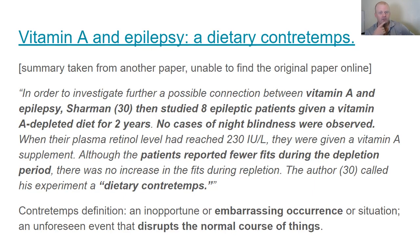So here we go. Quote, "In order to investigate further a possible connection between vitamin A and epilepsy, Sharman then studied 8 epileptic patients given a vitamin A depleted diet for 2 years." Not just 1 year now, 2 years. "No cases of night blindness were observed. When their plasma retinol level had reached 230 international units per liter, which is not the measurement we use today, so don't compare it, they were given a vitamin A supplement. Although the patients reported fewer fits during the depletion period, there was no increase in fits during the repletion." The author called his experiment a dietary contretemps.